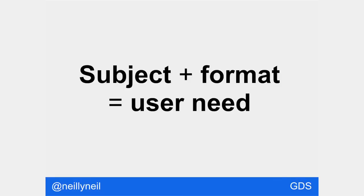We think about user needs for departments and policy in terms of this kind of structure. It's a combination of the subject matter that the user is interested in, the policy, the organisation, or the whole policy area that they might be interested in. And then there's a format that will meet that need. So they need to find the consultation so they can influence government about that policy area. So the format gives you the outcome, and the subject matter is the thing you're interested in.